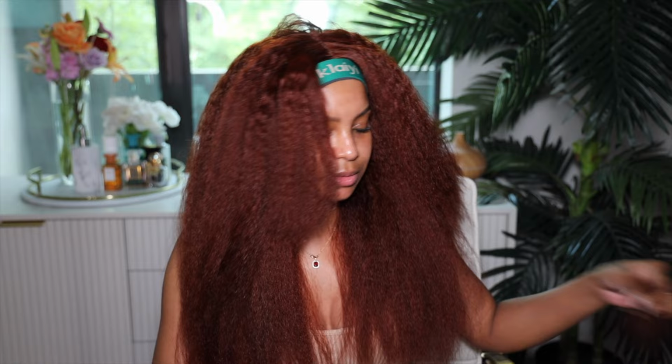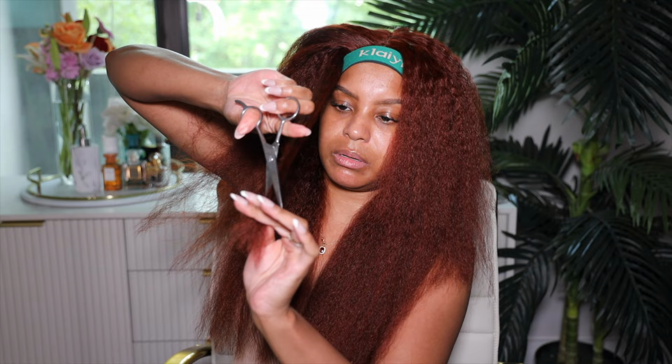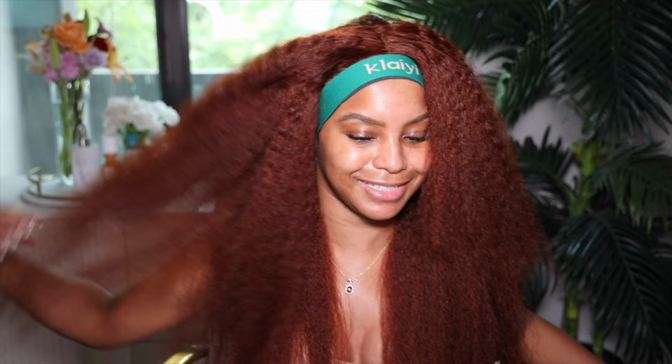That's a lot. I'm gonna take this little section in the front and I'm gonna pull it forward. And I'm gonna cut this too. I don't want it to be too long. Just cut it like that. There we go. Girl, this is how the layer's gonna look. Is this layer? Not quite, friend, but close.